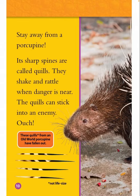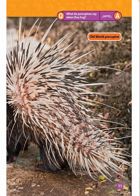Stay away from a porcupine. Its sharp spines are called quills. They shake and rattle when danger is near. The quills can stick into an enemy. Ouch! These quills from an Old World porcupine have fallen out. What do porcupines say when they hug? Ouch! Old World porcupine.